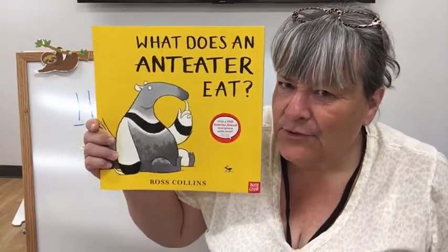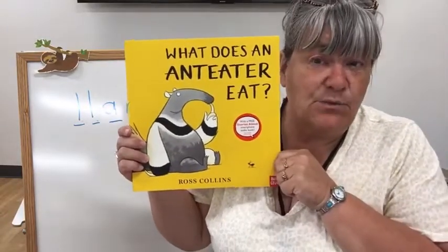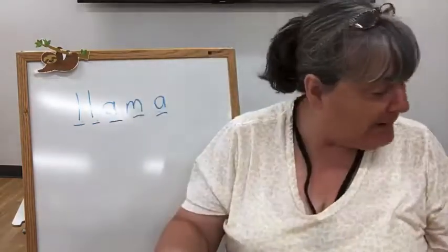Don't you know what an anteater eats? It's really funny. A really fun book. When I get done reading it there, I will add it to the collection and you'll be able to check it out from the library.